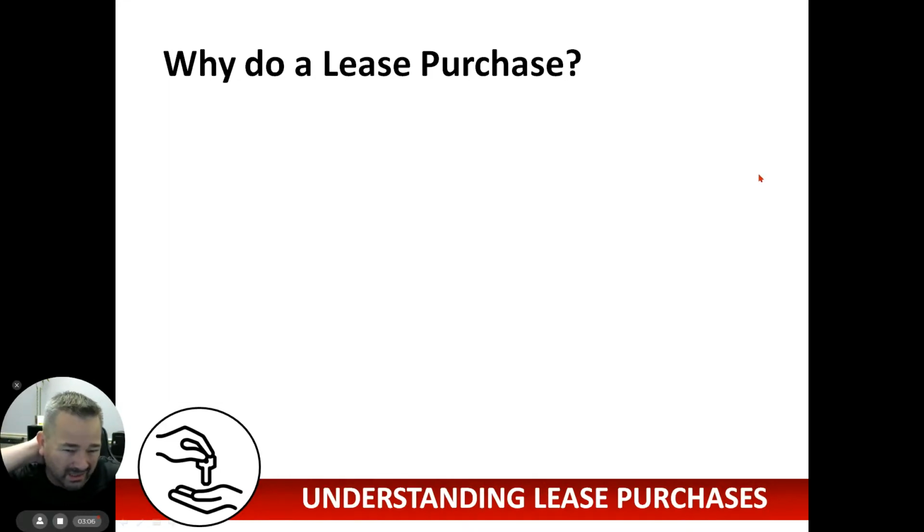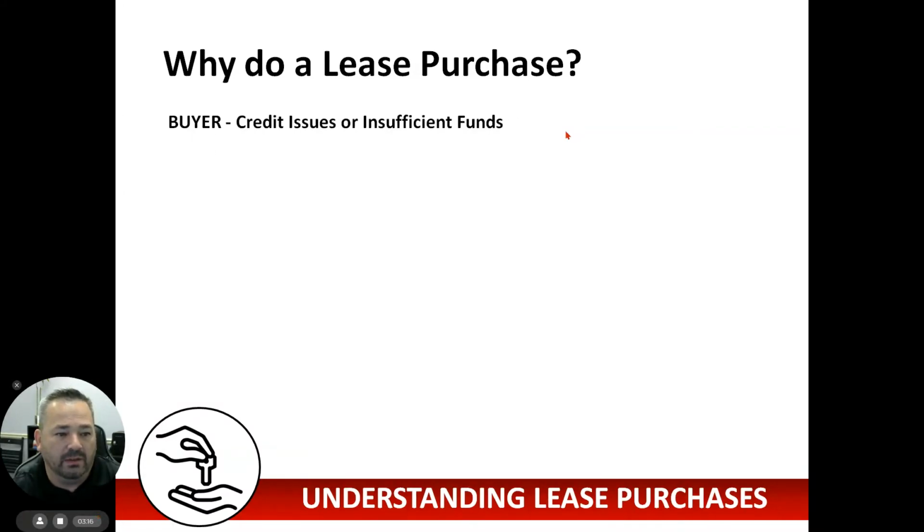So why do a lease purchase? Why do people ask about lease purchases? The answer is different on each side of the transaction. If it's a buyer, it's typically because they can't get a house to buy. They either have credit issues and their credit's not quite where it needs to be in order to buy. They probably want to buy, they've tried to get pre-qualified, couldn't, and they've got some work to do. Or their credit's fine, they just don't have enough money for the down payment and closing costs, and they're looking for another way to get to home ownership.